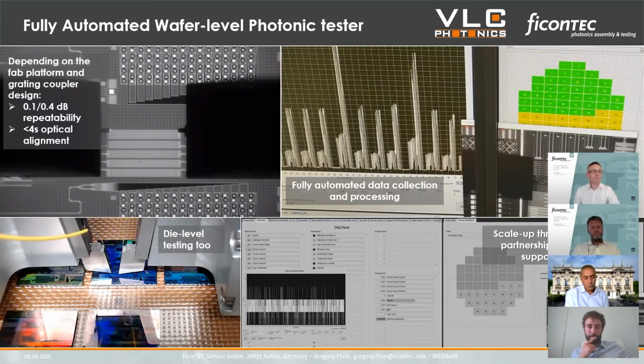Let's continue with that because I think it's the right time to bring in the question from Jasper Jans. Would this setup also support fiber array alignment? I think, Jasper, then you definitely need to tune into the webinar next week. But Inigo or Torsten, perhaps better if you have a quick response to that question. Would it also support fiber array alignment?